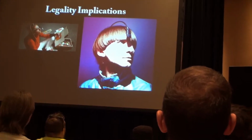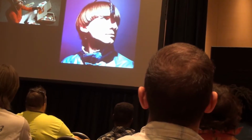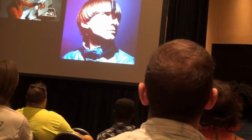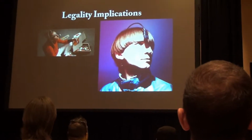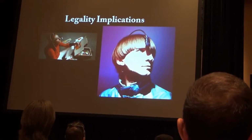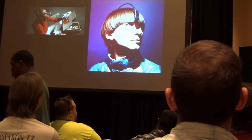And you can see, again, how the technology has progressed. The one on the left is him from probably a few years ago when he first got his passport. You can see it's a whole big piece of his head, and it's got all these cables. And now it's down to just this little cord and the camera feature.